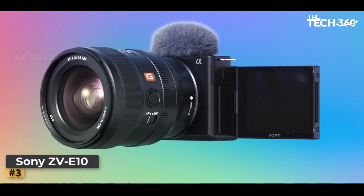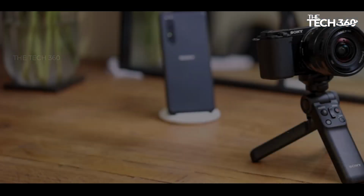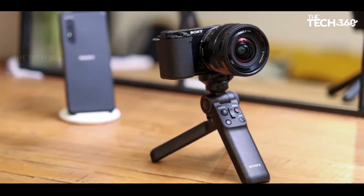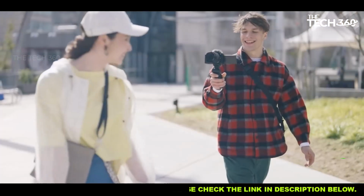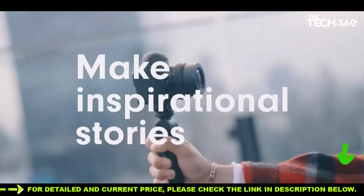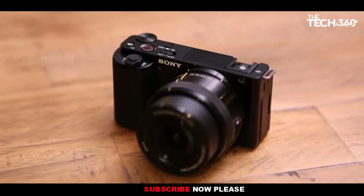Number 3. Sony ZV-1. Compact yet mighty, the Sony ZV-1 emerges as a potent companion for burgeoning content creators, particularly those venturing into the realm of vlogging. Its portability is a standout feature, complemented by an ideal synergy with Sony's array of compact lenses, ensuring optimal performance.